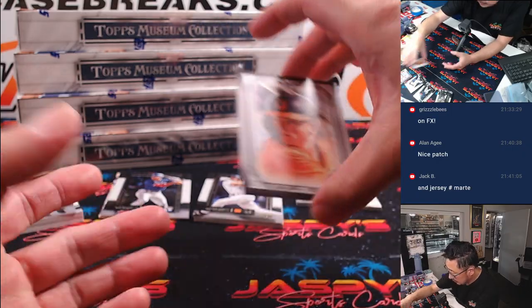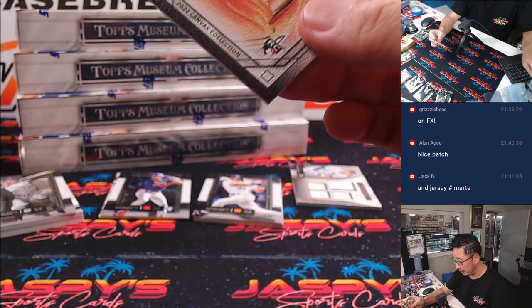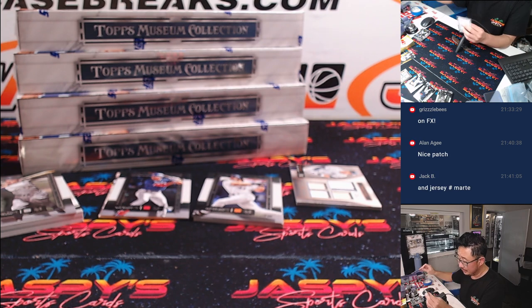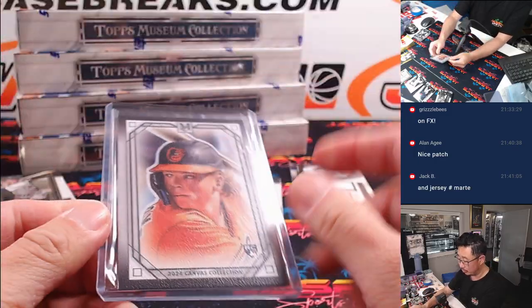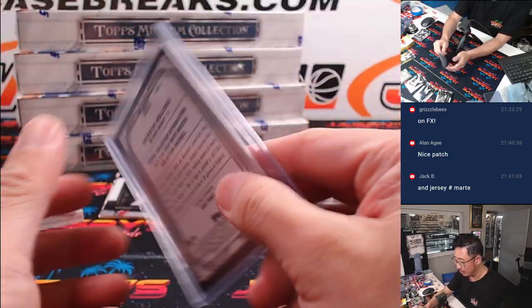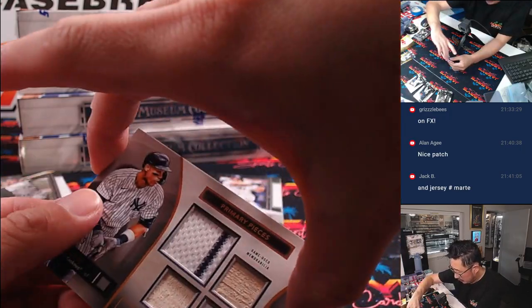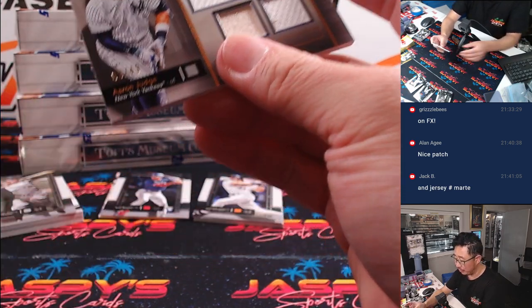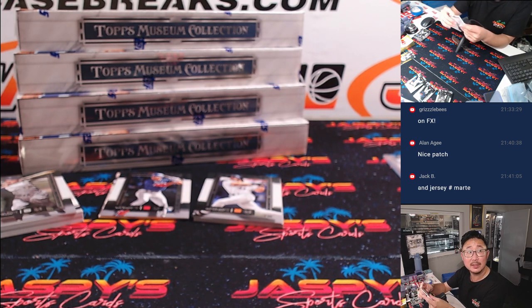All right. We got a Jackson Holliday Canvas Collection reproduction. Jackson Holliday, Granny. This is also a non-numbered card, so this will be randomized. This will represent all the non-numbered cards for that group of random number block teams. And back here, his rival, Aaron Judge, 3 out of 49, quadruple relic for the Yanks. It's going to be for Matt Smith and the Yankees.